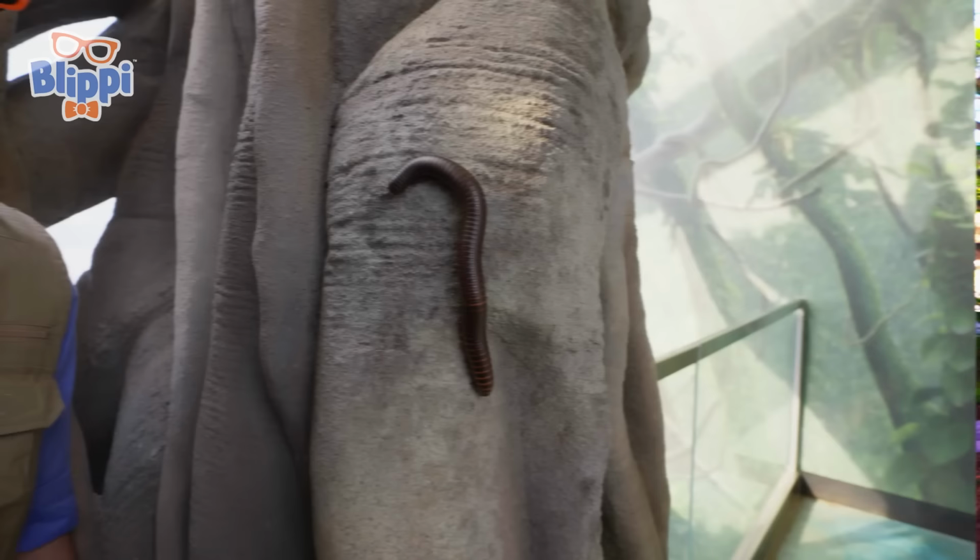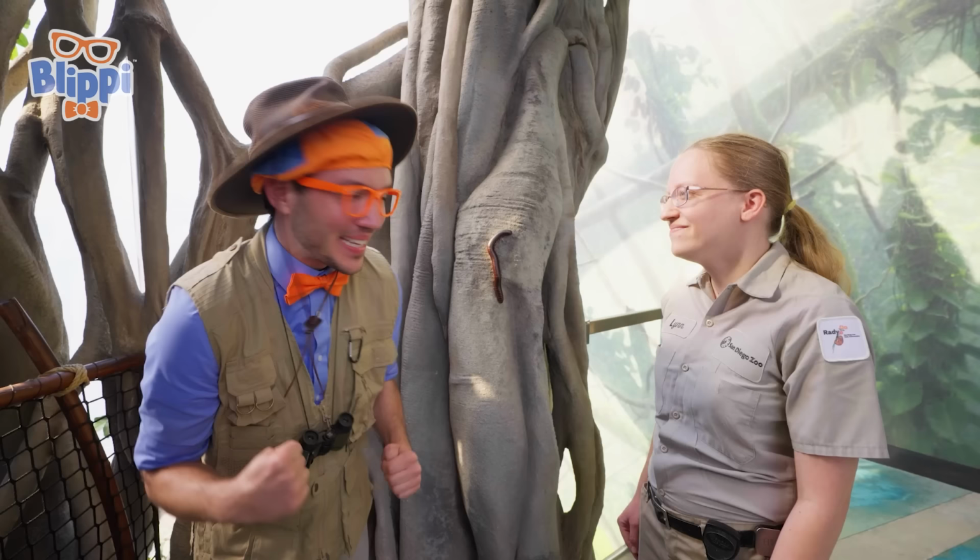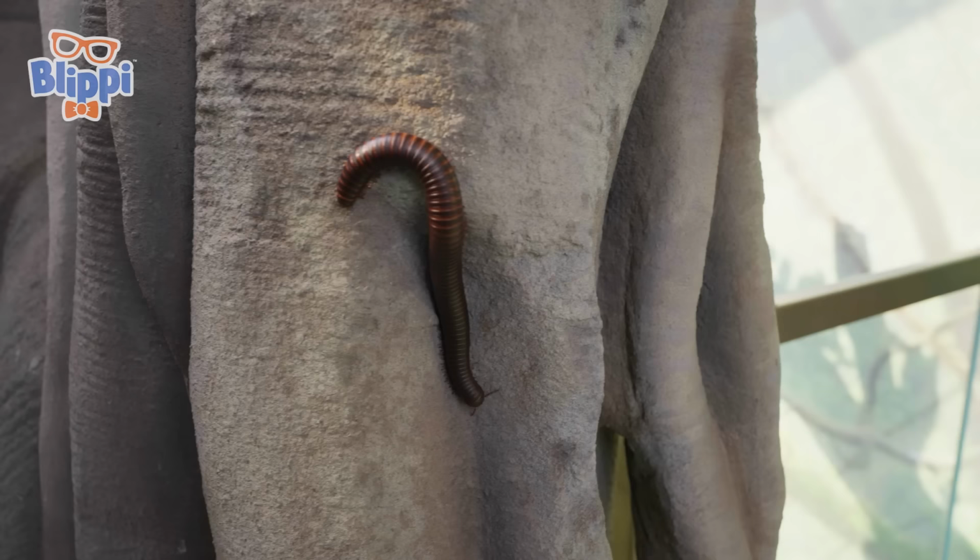Whoa, check it out. It's a giant African millipede. And it's my good friend, Lynn. Lynn is a wildlife care specialist, which means she knows a lot about millipedes. Hello. Whoa. Lynn, this is a pretty amazing millipede. It looks like this creature has a lot of legs. Yep, she can have between 200 and 300 legs.